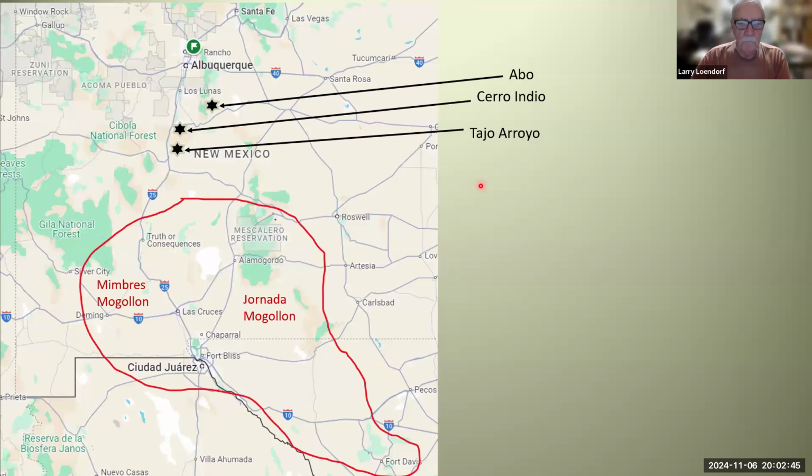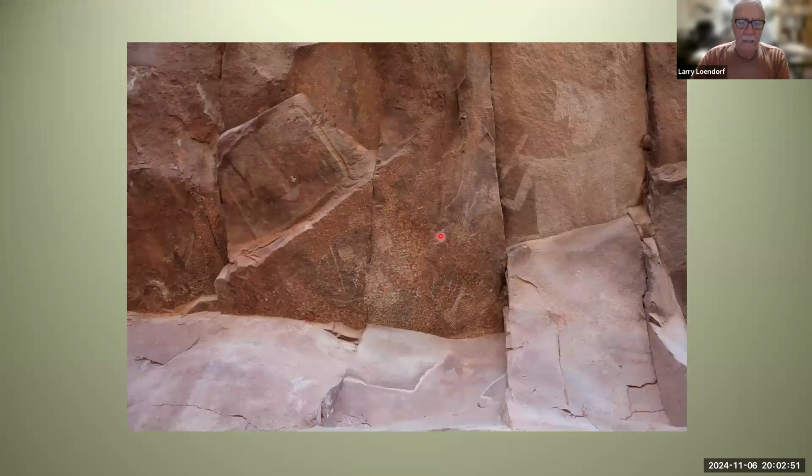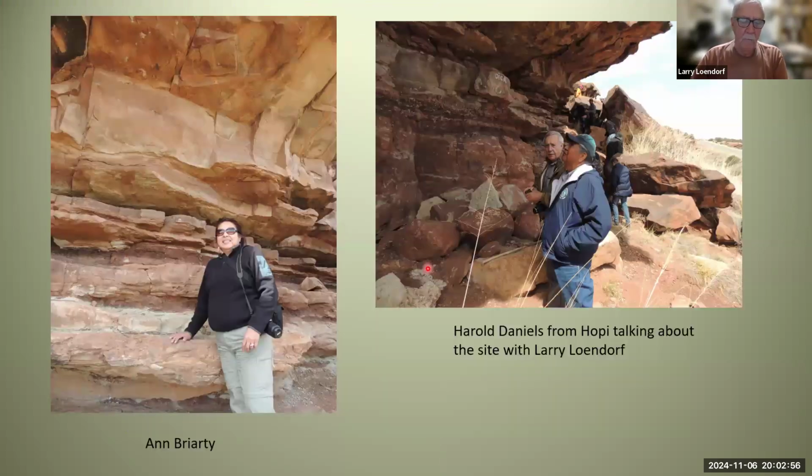So at Abo here, this is a big major site right next to the highway. And it has painted images on the ceiling of the cave. And you'll see here I am at the site with Ann Briarty, who was one of the past presidents of the American Rock Art Research Association. She's Laguna Pueblo. Here I am with Harold Daniels, also at the site, talking about the rock art at the site. It's really important to get American Indians out to sites with us, because they do bring a lot of information to the sites about various aspects of what's going on, lots of times more about what's around the site and what's surrounding the site than the actual rock art itself.